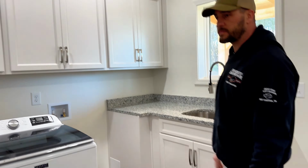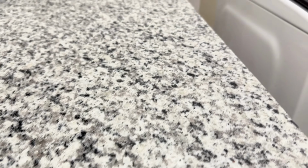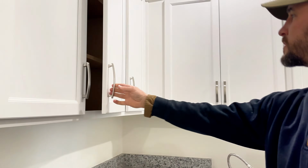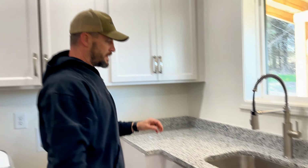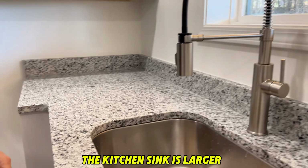Granite countertops, so if you didn't get a close-up of that in there, you can get a good close-up. They're really nice, we like them. Plenty of cabinets, all the same as what you saw in the kitchen. So plenty of storage here as well. And then we got the same sink and faucet. I think it's a little bit bigger sink, but I'm not sure.